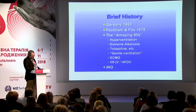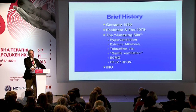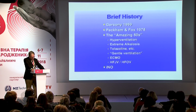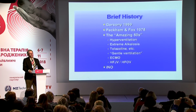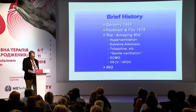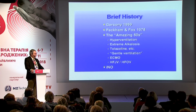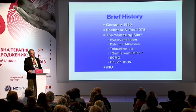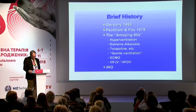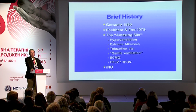In 1978, there was a publication by George Peckham and Bill Fox from Children's Hospital in Philadelphia, in which they showed the effects of hyperventilation on reversing pulmonary hypertension. Now, this was an important paper for two reasons. Number one, it helped us understand a little bit about the physiology, but it was a single case report.